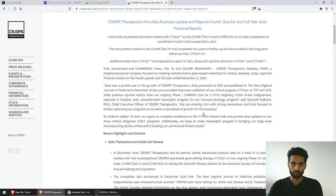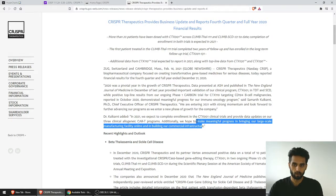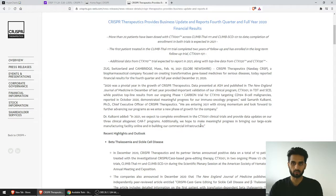So, we're really into 2021, and these things will be done according to the CEO, of course. And the fact that they're talking about making meaningful progress in bringing large-scale manufacturing facility online and commercial infrastructure, they're basically laying the groundworks, right, to basically go mass market.